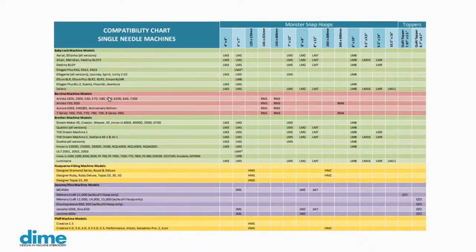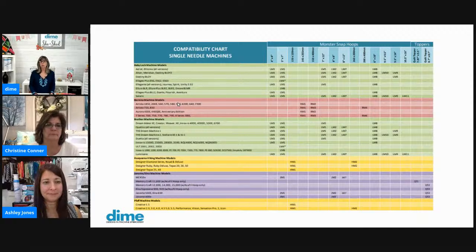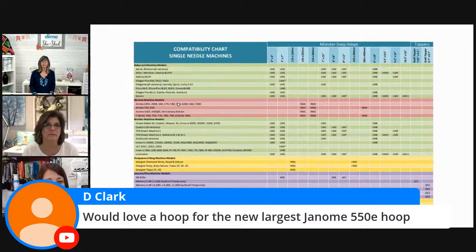Their hoops have a attachment to the machine in the back of the machine, and that results in a hoop that's too heavy. So that's why we don't offer them on the 15,000. We've tried to work around that with our engineers, and it has not been possible. We do make hoops for the Janome embroidery only unit, which is the 500 and I think 550E. So we do have several hoops for them.